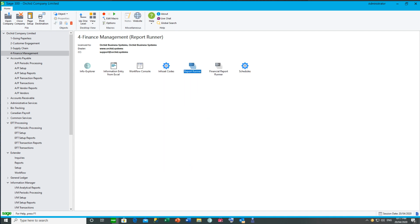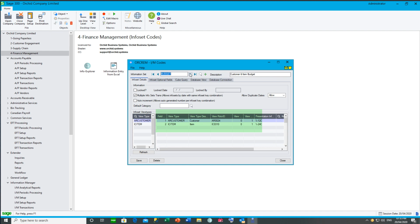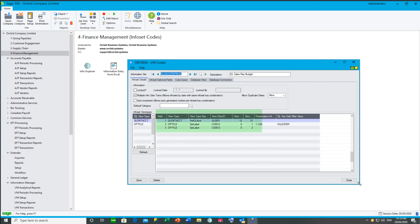The final piece we're going to demonstrate with regards to the finance team is budget approval using Extender workflow and optional tables. For details on how to track budgets at different levels within Sage 300 using optional tables, you can configure your info sets, which let you track budget at any level you require in Sage 300. So here I've got a budget by customer and item. I can configure a GL forecast at the GL account level, and I've also got a budget by sales rep at the GL level.